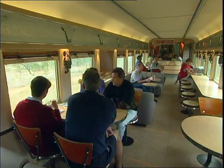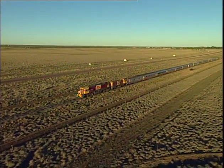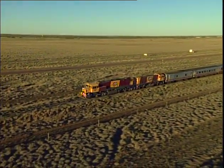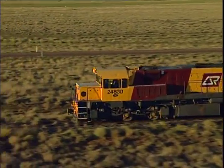I'm heading out west because I know about an interesting little branch line train. There aren't many branch line services left anywhere in Australia now, and this one's under threat of closure. That's why I think it may be worth taking a look at now.